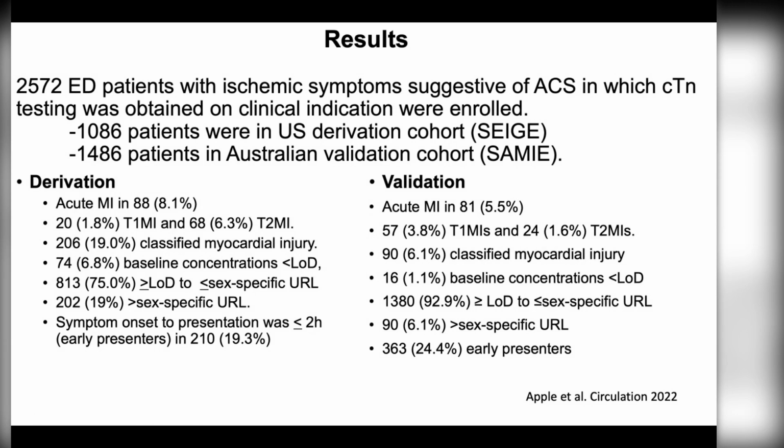Comparatively, we saw a slightly smaller number of total MIs in the Australian group, and you could see here there were more type 1 MIs, 3.8% versus 1.6% for type 2s. In the non-AMI group, we had classification of myocardial injury, anywhere from 19% in our group to 6% in the Australian group. And the rest you could read there.